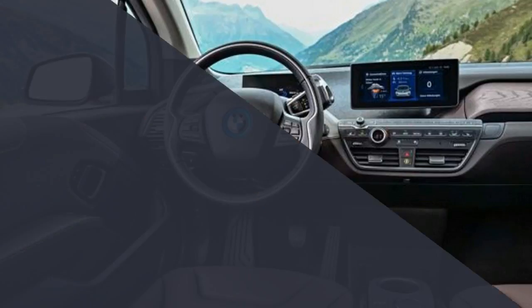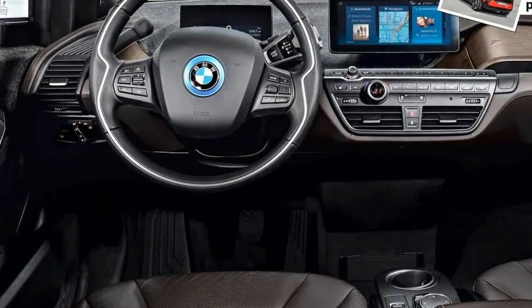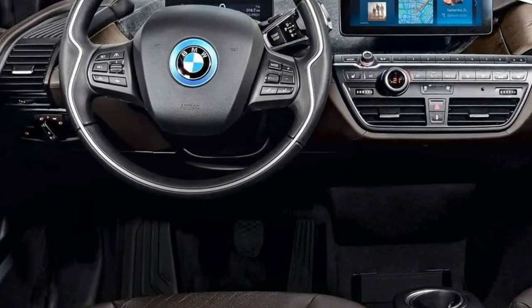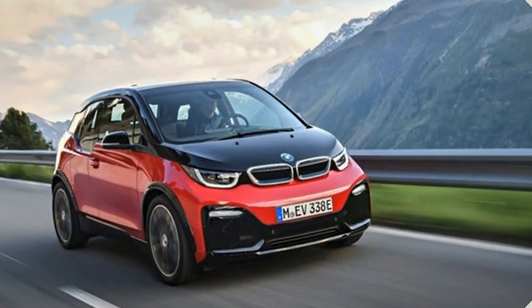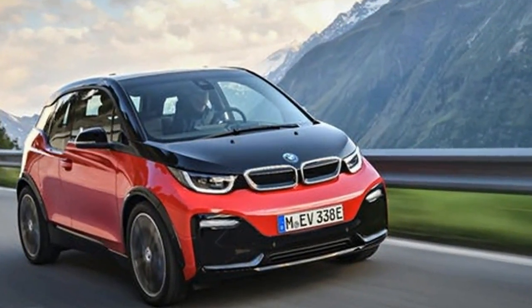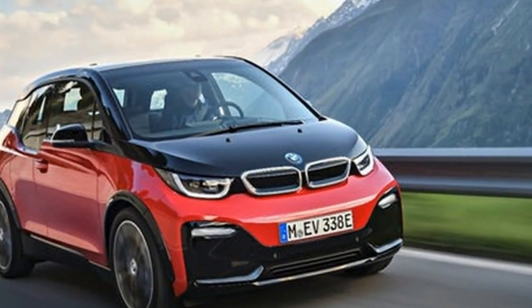A noticeable drop in ride height, 0.4 inches/10 millimeters, is also seen on the i3s versus its i3 counterparts. Exclusive 20-inch alloy wheels will also be available for the i3s model.